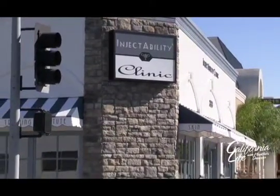I'm Brooke Schlyer here at the Injectability Clinic that's revolutionizing the beauty industry with non-invasive techniques and a new VIP program that keeps clients wanting to come back for a natural, beautiful look.